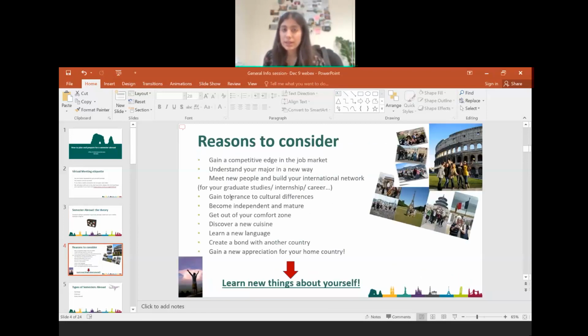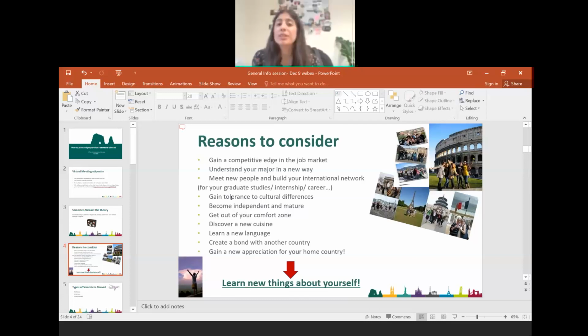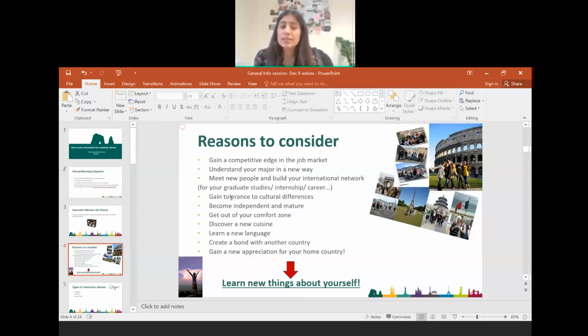Reasons to consider studying abroad: I'm sure everyone already knows this. To leave the country, but of course to gain a competitive edge in the job market, to understand your major in a new way, to meet new people and build your international network, especially for your graduate studies, for your future internship and career path. Next, you will indeed become more independent and mature. You will get out of your comfort zone and, of course, learn a new language.